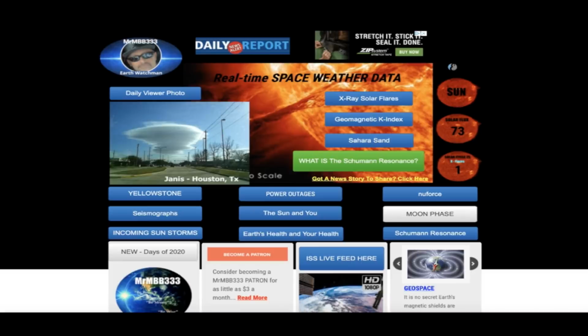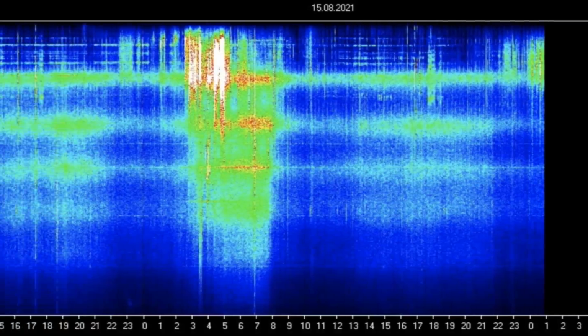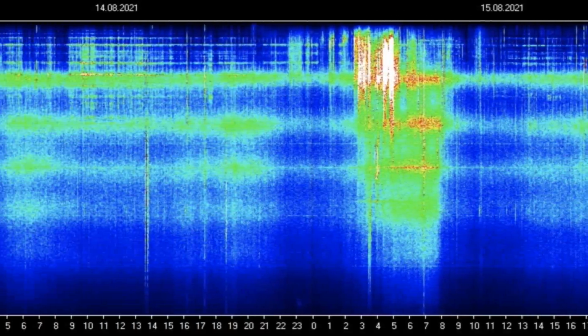But first, here at the website, quick look at the Schumann resonance. All in all, pretty quiet. A little bit of background noise, not much to speak of.